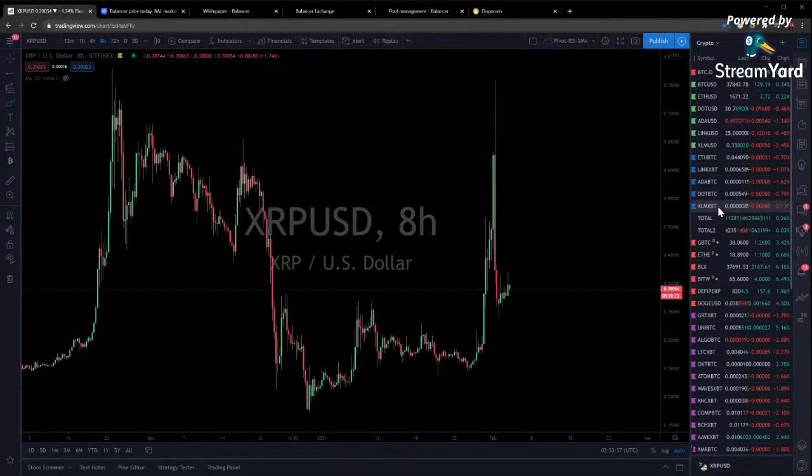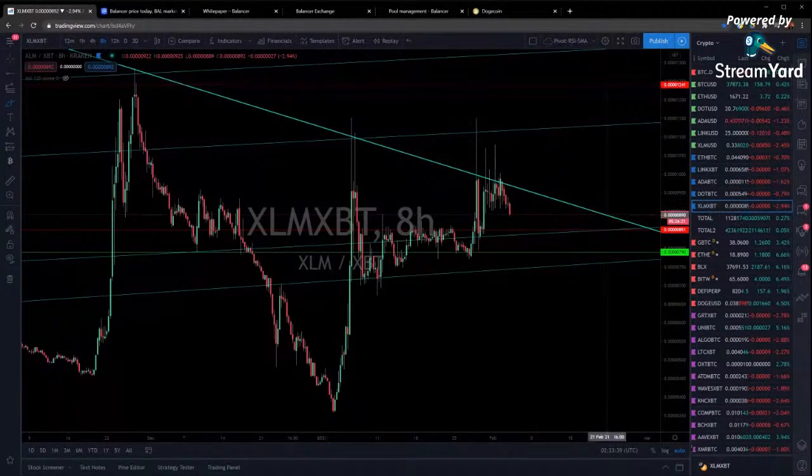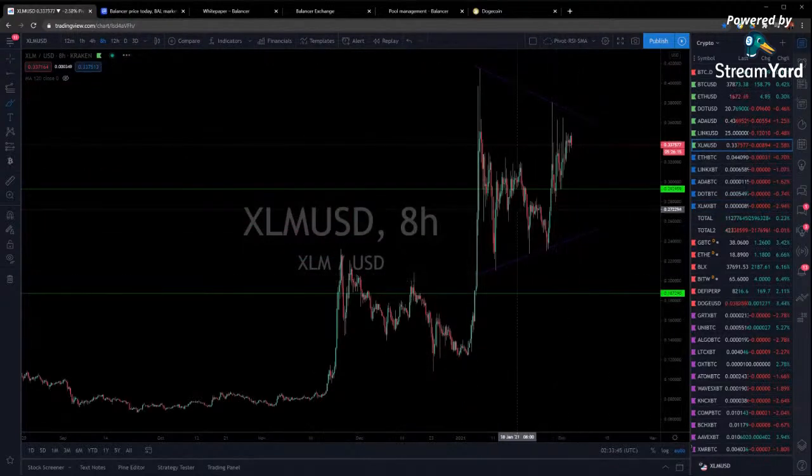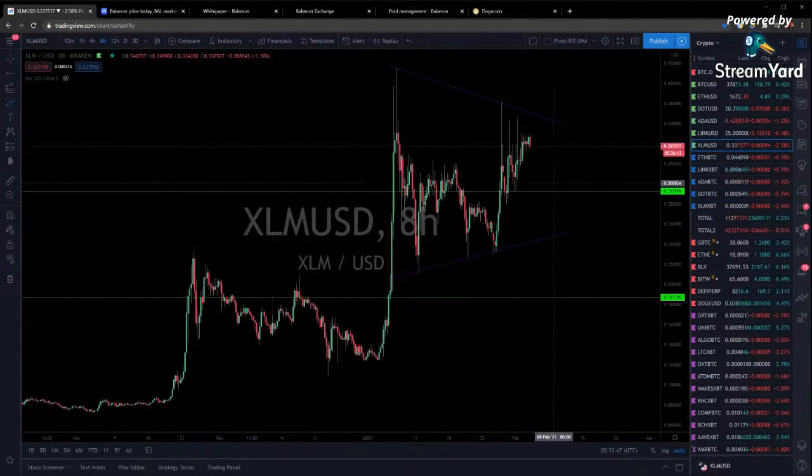But so XRP, so XLM is the play. If you were ever bullish on XRP, I would look at XLM as the play. I actually have a trade on XLM right now myself on the USD.